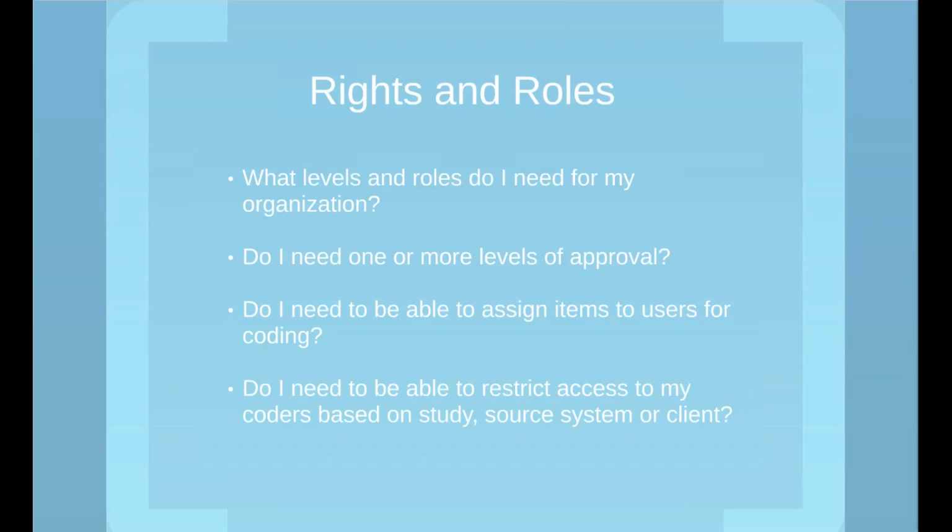You may need to restrict access to certain verbatims based on data source. For example, a safety system versus an EDC system, or trial A versus trial B. You may also need to limit access based on a flow step. You may wish to have a coder and an approver set up, or a coder and a confirmer and an approver if you're outsourcing your coding.